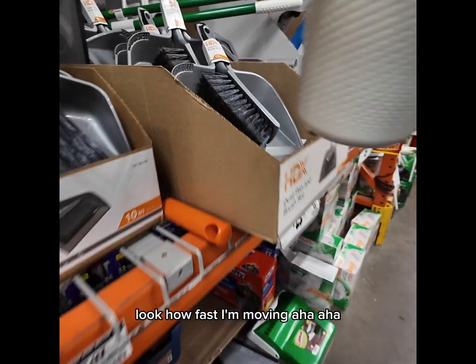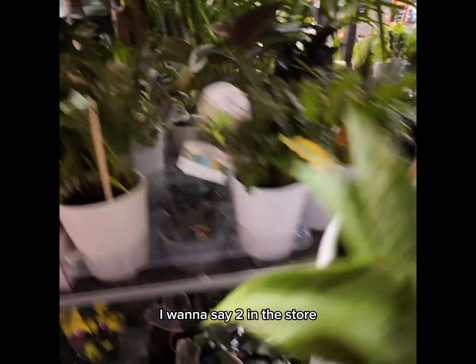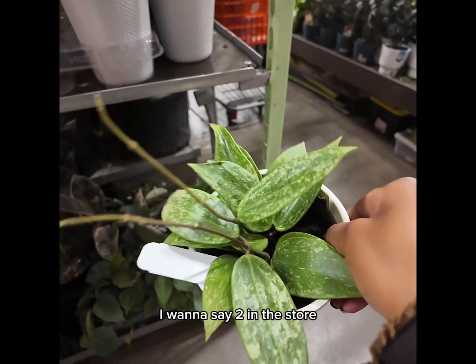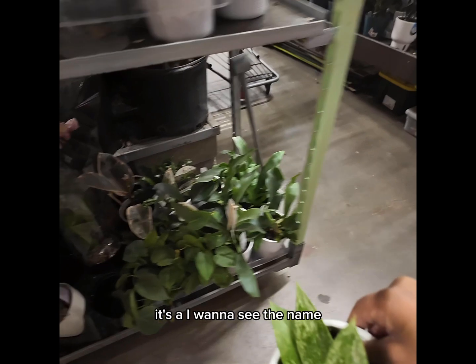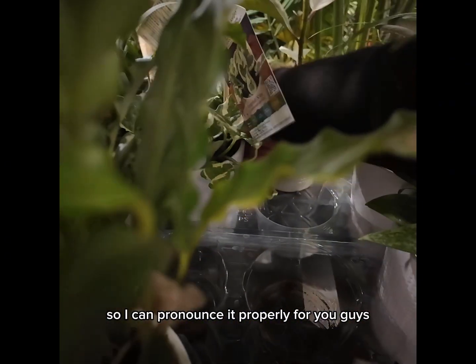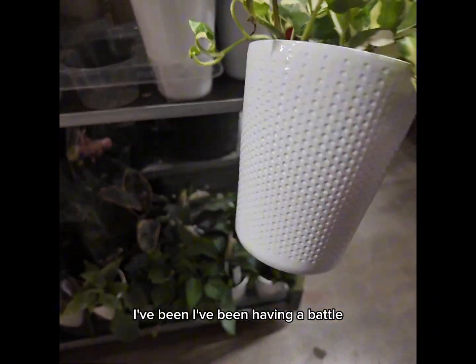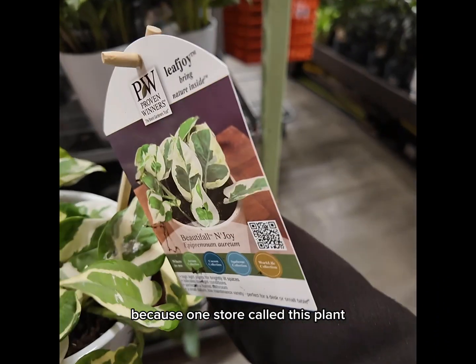Ooh. Oh, guys, look. This is a new one. I have never seen this Hoya in person. Can you see the excitement? Look how fast I'm moving. I put it to the side because there were only, I want to say, 2 in the store. I want to see the name so I can pronounce it properly for you guys.